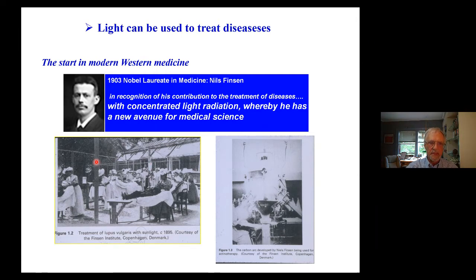This shows Finsen's clinic in Denmark with patients being exposed to different levels of sunlight. But of course, sunlight is not a common commodity in Denmark, especially in the winter. And so Finsen also used artificial lights. Although it's difficult to see on this old photograph, there is actually a patient sitting there, a lady with her arm exposed. And this optical device is in fact an arc lamp from a lighthouse. The clinical results from that got Finsen the Nobel Prize in medicine.